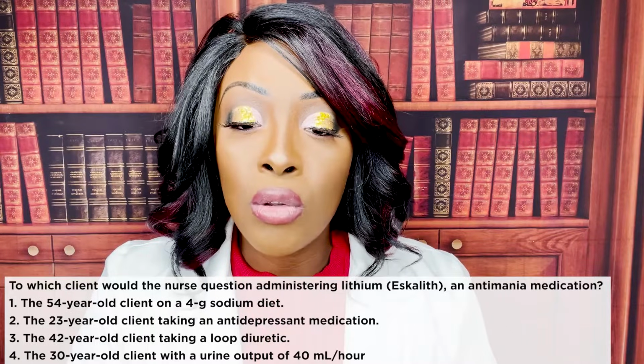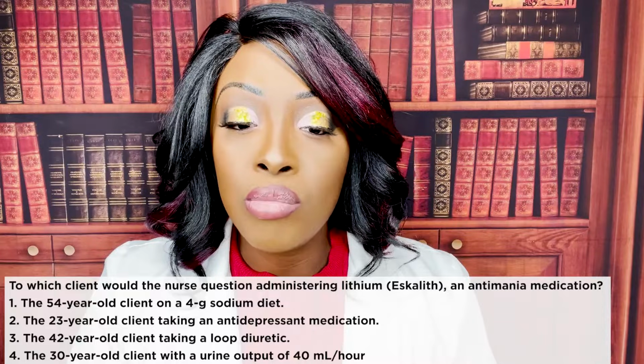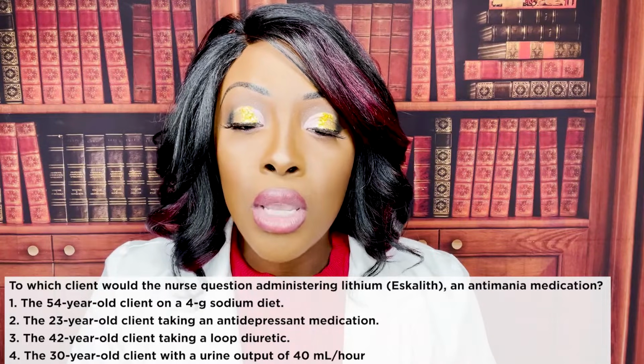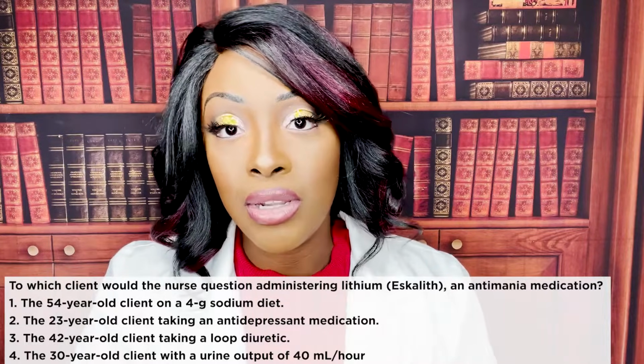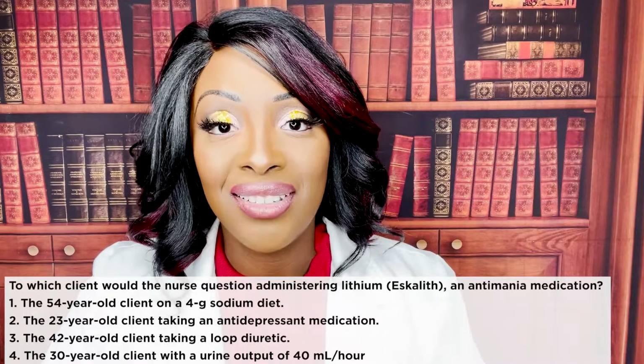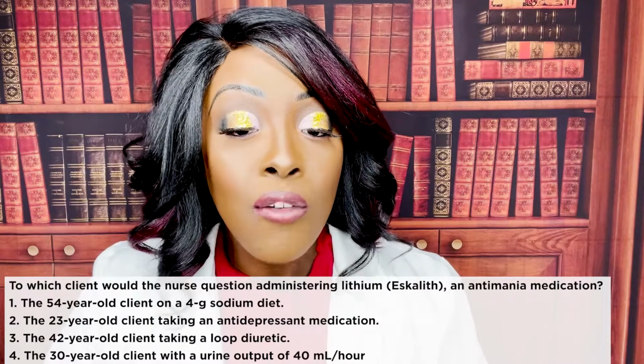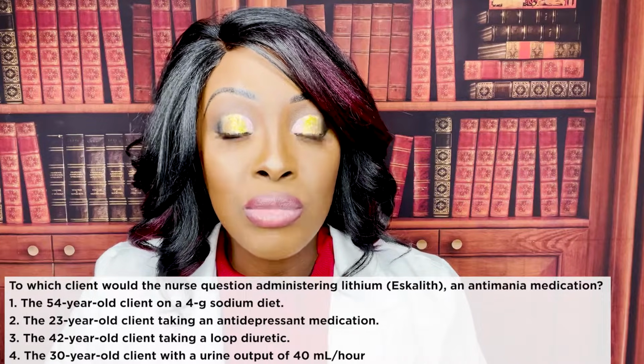2, 23-year-old taking antidepressant medication. 3, 42-year-old taking a loop diuretic. Or 4, 30-year-old client with urine output of 40 milliliters per hour. And everyone should get this correct. This is your critical thinking, guys. The correct answer is 3. 42-year-old client taking a loop diuretic.